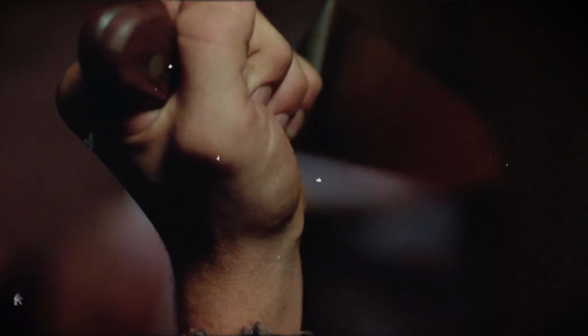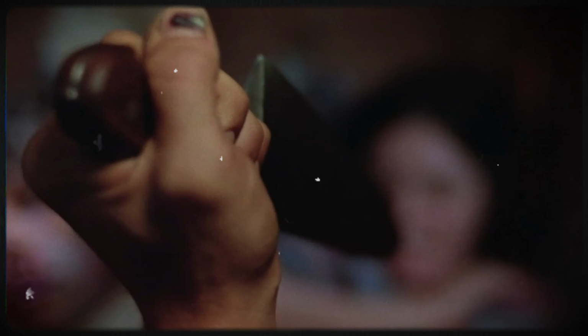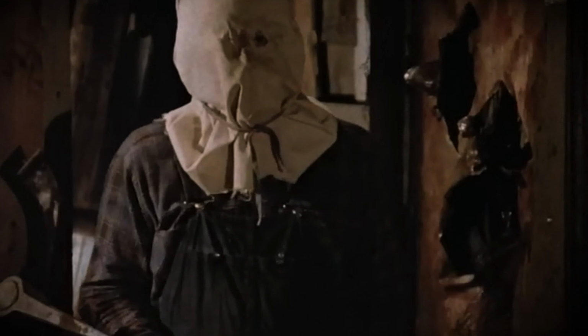In Part 2, Jason's appearance is drastically different from the image we associate him with today. He's portrayed as a wild, unkempt figure, concealing his disfigured face with a crude sackcloth mask, a simple burlap sack with a single eye hole. Basic and straight up lame disguise, it added an element of raw terror to his character, emphasizing his primal nature.